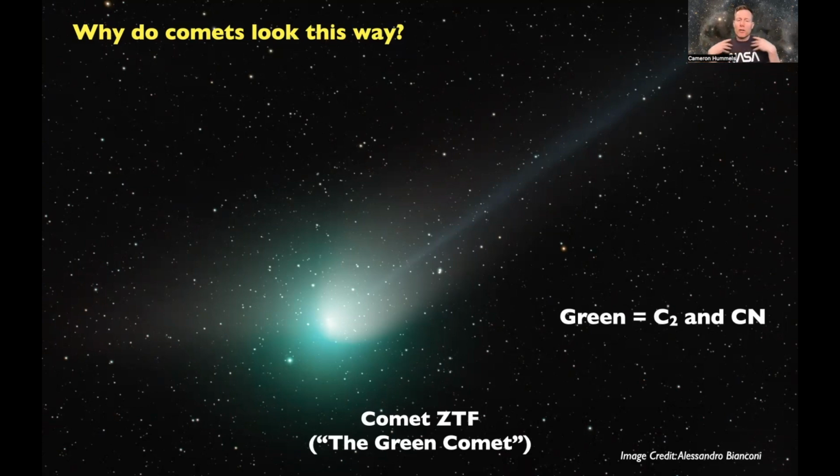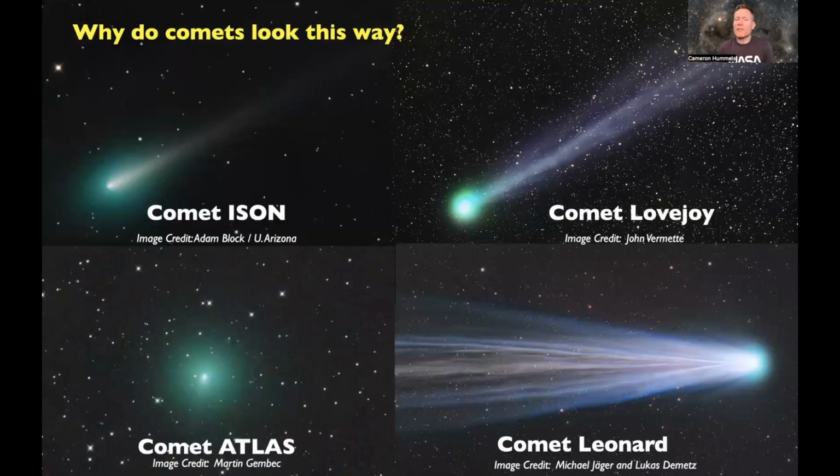And when they get hit with additional UV rays from the sun, it bumps them up, it bumps their electron up an energy state, which then drops back down, and when it does so, it releases this very characteristic green color that we associate with this comet. But what's odd is there are lots of green comets. This is not a unique green comet.